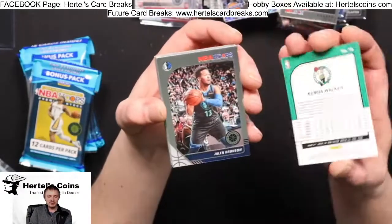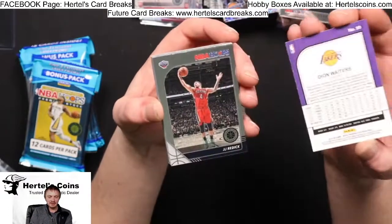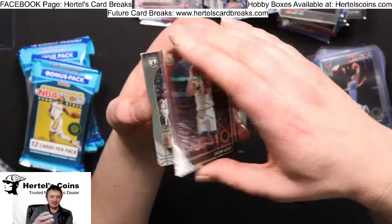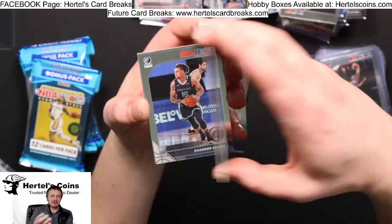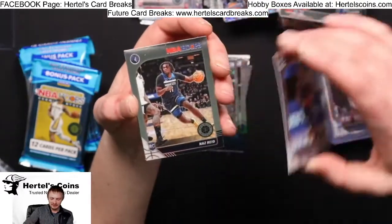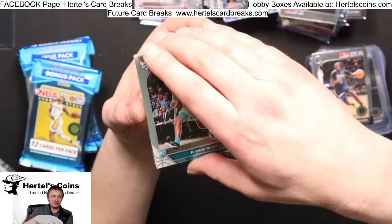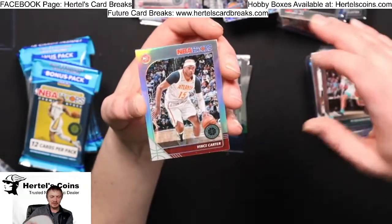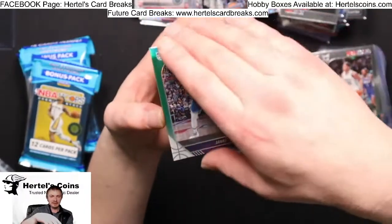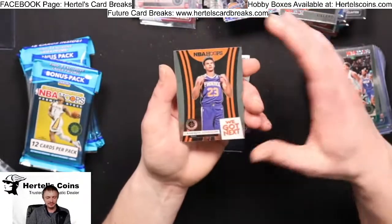Kemba Walker, Jalen Brunson, Deion Waiters, J.J. Redick, Brook Lopez, Enes Kanter, Brandon Clarke from Memphis, Naz Reid, P.J. Washington Jr. from the Hornets, a silver Vince Carter, blue Jabari Parker from the Kings, and a Cameron Johnson we got next.